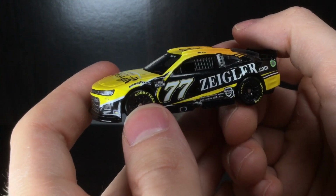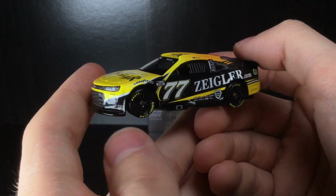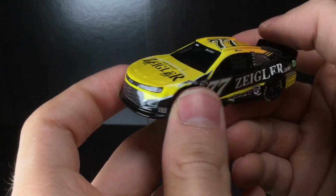That's all for now. Thank you all for watching. Go pick up this car, fellas. You're going to really like it. Great looking race car. I'm digging it. Just a really, really well done livery for this one, guys.